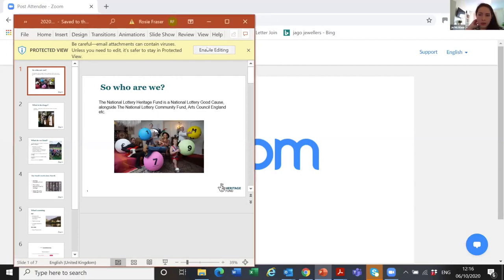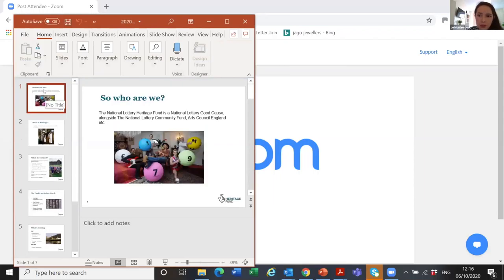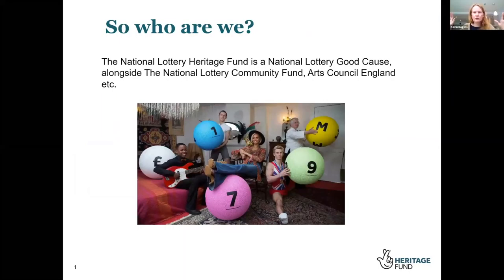So, I don't want to run over too much because everyone's quite busy, so I'll just crack on with what I was going to say. Basically, for the benefit of those who might not be too aware of the fund, we're one of the National Lottery distributors. So in usual times, all of the money that we distribute would normally come from ticket sales.